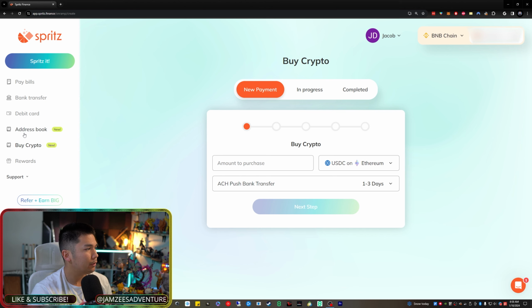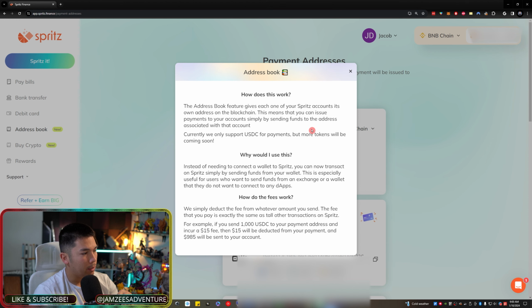And I've actually never looked at this address book. Okay, this is actually very, very cool. I never looked into this. The address book is a permanent wallet address that you can send to.